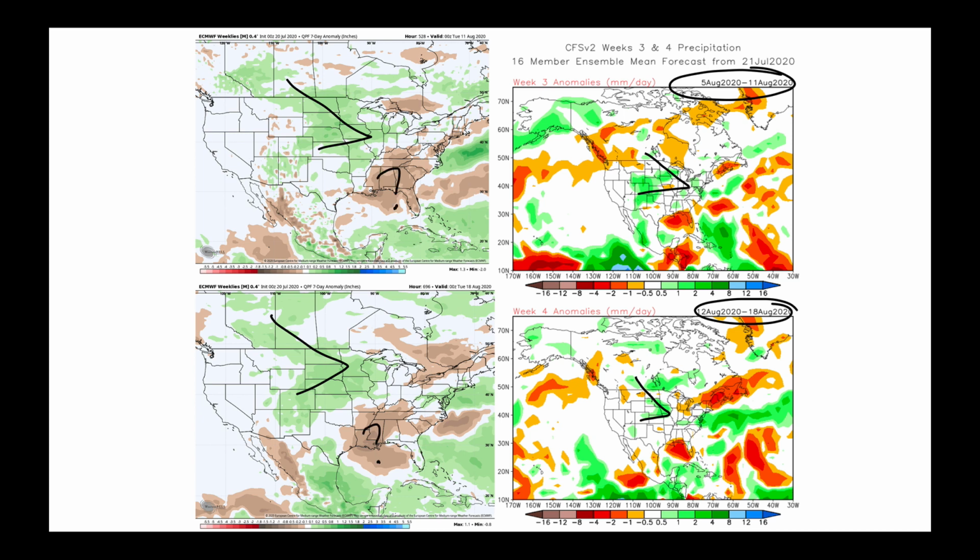I expect to still see a lot of scattered storms develop in that area, and we have no idea if any tropical systems could come up through and just wipe that out, because these models won't pick up on those tropical features.